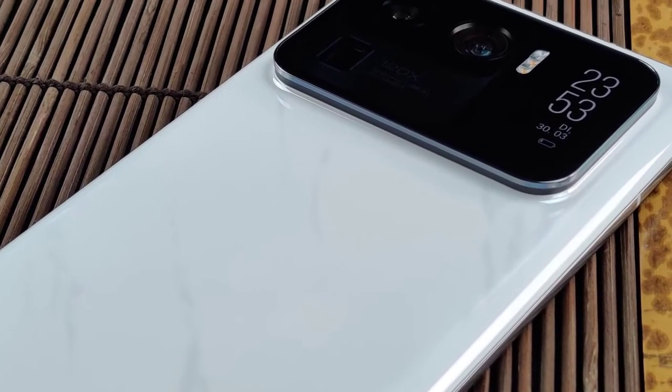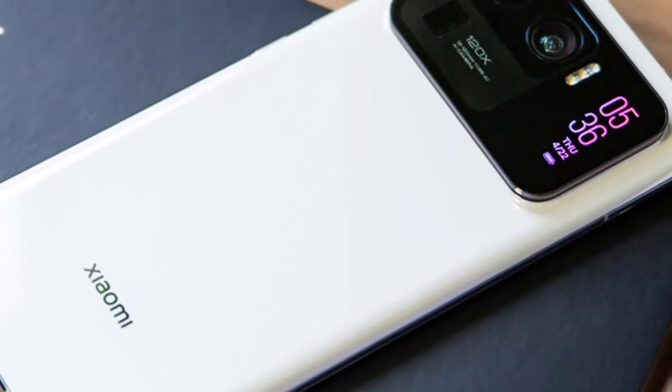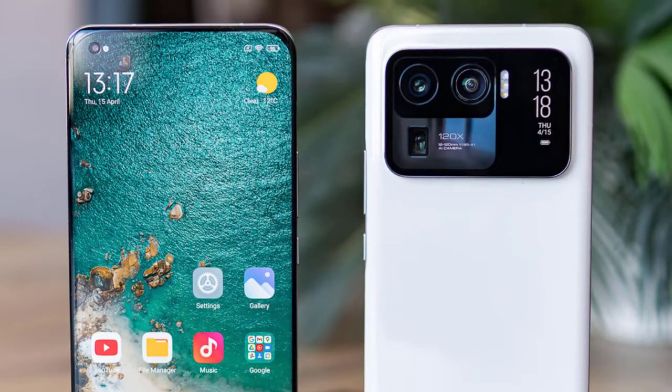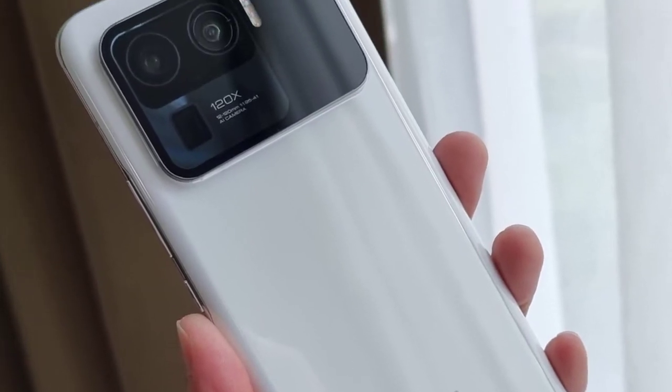At the top is an IR blaster for television channel changing, while around the back is that robust bump and curved ceramic goodness. The front and back sandwich a polished metal frame. And the phone is IP68 water and dust resistant. It also comes with a case, something Apple and Samsung do not include.